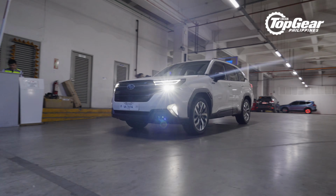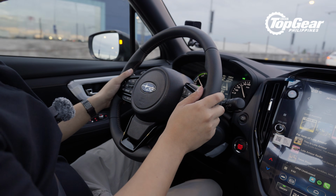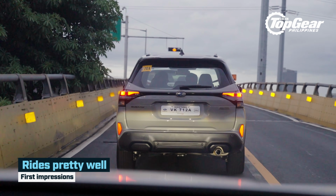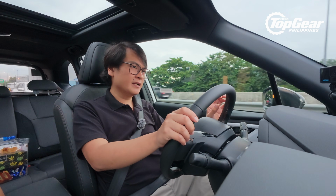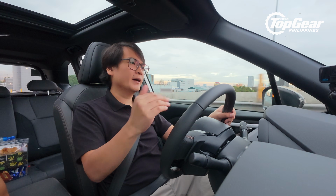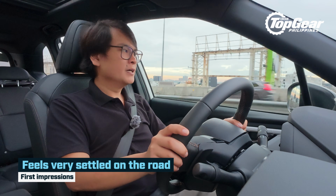Coming from Subaru Manila Bay, we've covered about 10 kilometers and it's mostly just smooth roads, smooth pavement, but a couple of road imperfections here and there. But I have to say that Subaru always nails the ride pretty well. It's soft in a way that it's not wallowy, but at the same time there's enough firmness that the body control is well kept. Now that means the car doesn't feel unsettled. In fact, it feels very settled.